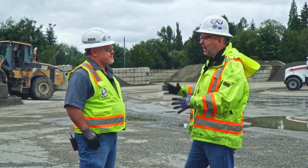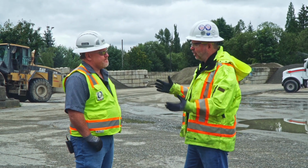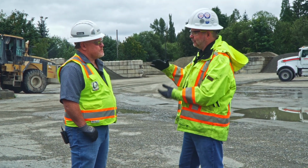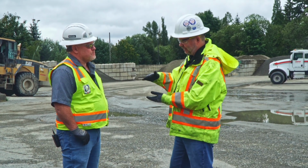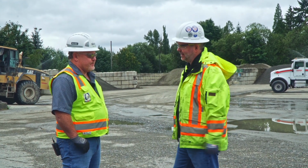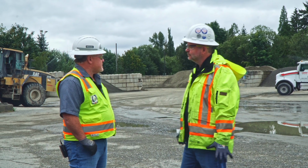Got it. So, do you have a sense for, on average, what people like to run with in reserves? Do they tend to run with a couple days, a couple weeks, a couple months? You know, how fat can these inventories get at ready-mix plants? Well, my experience has been a week.